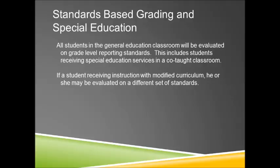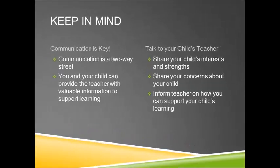Standards-based grading and special education. All students in general education classrooms will be evaluated on the grade level reporting standards. This includes students receiving special education services in a co-taught classroom. If a student is receiving instruction with modified curriculum, he or she may be evaluated on a different set of standards. So if a student is in a co-taught classroom, they're going to be evaluated on grade level standards.